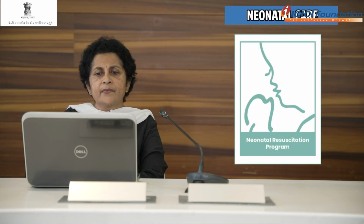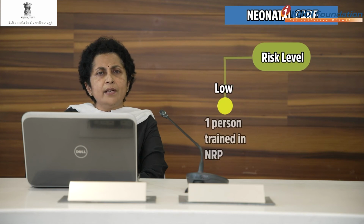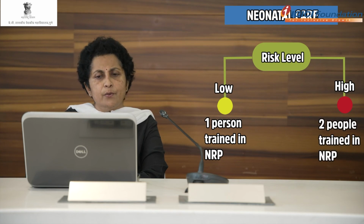And the neonatal care that needs to be taken is as per the NRP guidelines. For the neonate, we need to have a separate resuscitation corner. This should be at a distance of about 2 meters or more from the mother. For the total number of personnel, if it is a low risk delivery, then one person trained in NRP is sufficient. And in case it is a high risk delivery, like for example a preterm delivery, there should be at least 2 people trained in NRP and a team on standby if required.